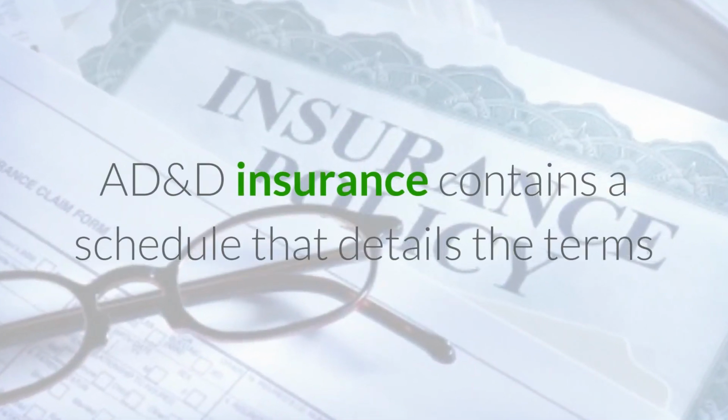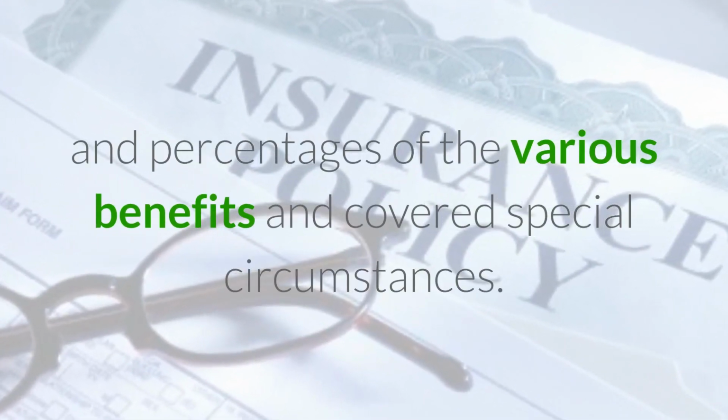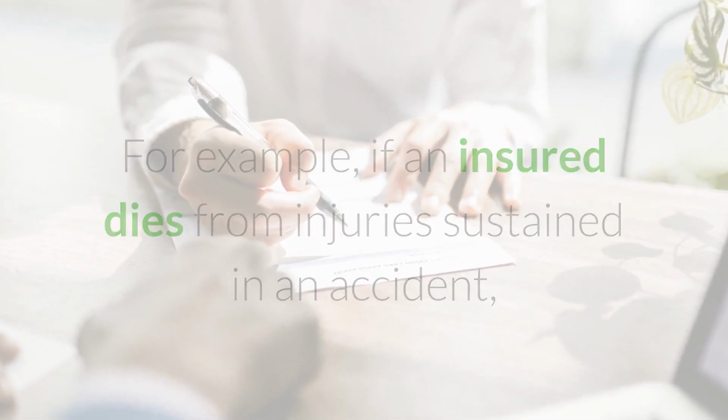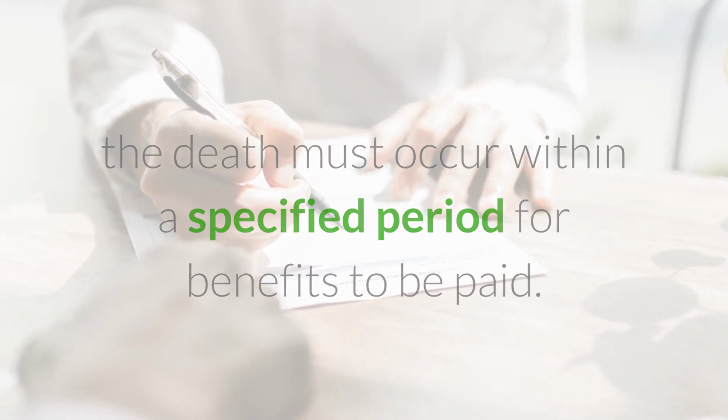AD&D insurance contains a schedule that details the terms and percentages of the various benefits and covered special circumstances. For example, if an insured dies from injuries sustained in an accident, the death must occur within a specified period for benefits to be paid.